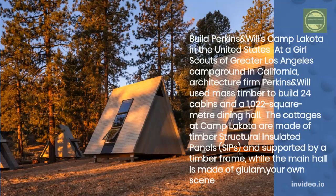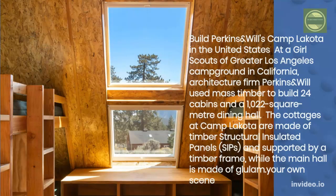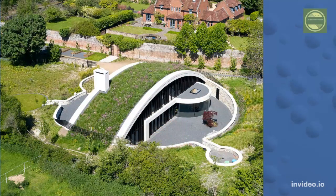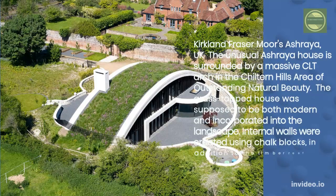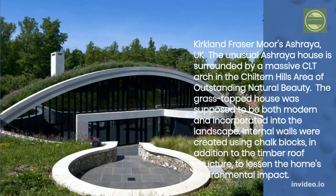Fraser Moore's Ashria, UK. The unusual Ashria house is surrounded by a massive CLT arch in the Chiltern Hills area of outstanding natural beauty. The grass-topped house was supposed to be both modern and incorporated into the landscape. Internal walls were created using chalk blocks, in addition to the timber roof structure, to lessen the home's environmental impact.